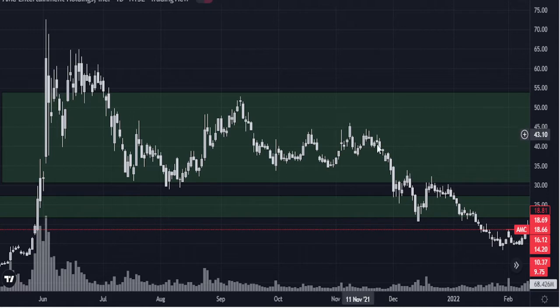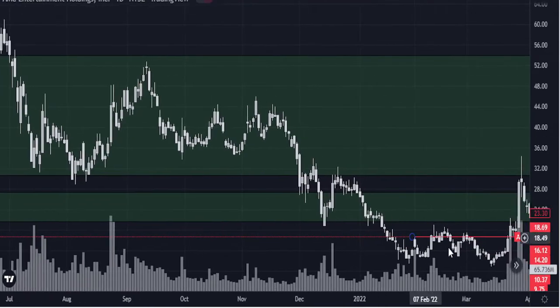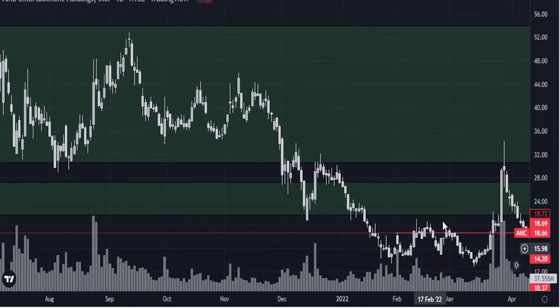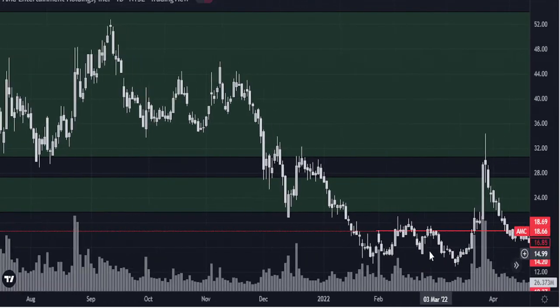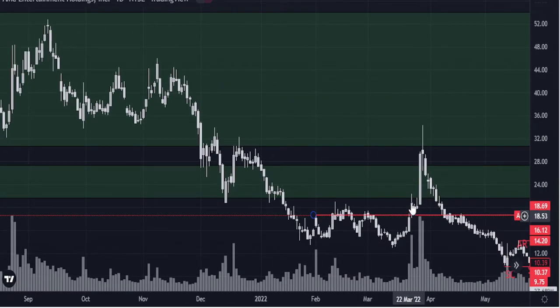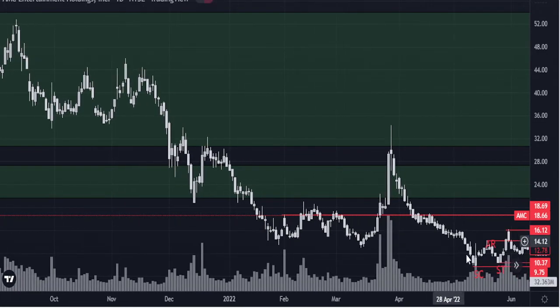Then it came off, had the rounded in, came to this LPSY, but this time it didn't catch, and it broke down and went down to another LPSY that could have kept going down but didn't. It caught, there was some after hours shenanigans here, and it turned into its own end of distribution pattern where it had a UTAD that came up and finished its distribution off here. So it was like one little hurrah for them at the end of this whole distribution thing.